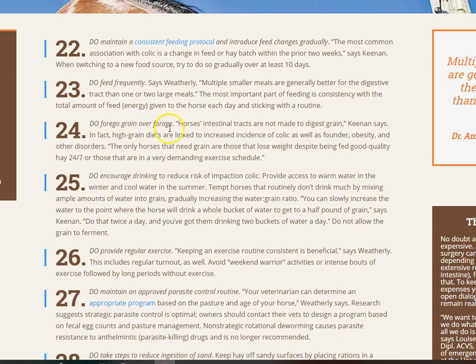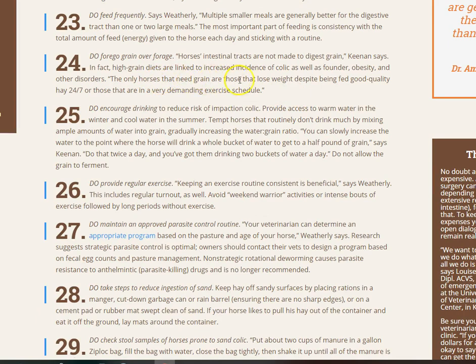Do forego grain over forage. See? They agree with me. They're not made to digest grain, okay? High grain diets are linked to increased incidence of colic as well as founder, obesity, and other disorders. They say they need the grain if they're losing weight, but they're losing weight for a reason. They're not digesting. That's why we use the Hi-Trac from Big Sky Minerals. The Big Sky and the Hi-Trac will help with the weight loss.